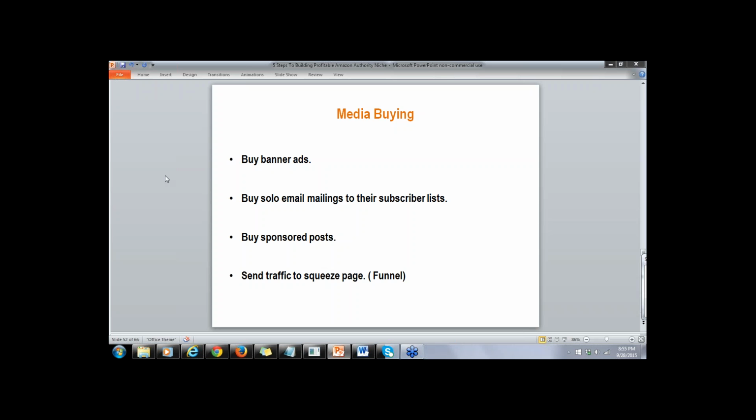And it converts really well because these people are, number one, in your niche, they're hot. Number two, if it comes from the website owner who's sending an email about your product, it's like an indirect endorsement, right? People already see it as that website or company endorsing you, because why else would they send out an email about your product? So your conversions go up.